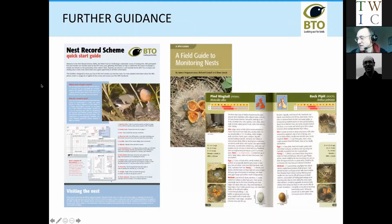There's a kind of quick start guide. There's a brilliant book, which I've got a copy of somewhere, and I've put some on my DAF. Never mind. This amazing book here, Field Guide to Monitoring Nests, which I warmly recommend. You can get hold of a copy of this, which has got species by species accounts of how to monitor them and where the nests are and what the eggs look like and all sorts of stuff like that. So we've got guidance to get going.